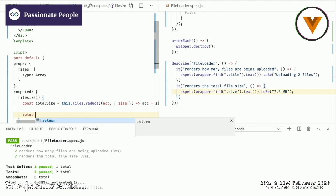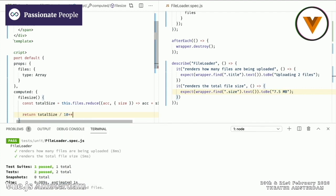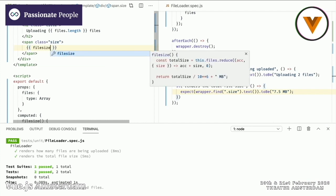And I'm going to return total size divided by 10 to the power of 6, right? Because it's in million in bytes, bytes to megabytes, plus space megabytes. This should be working. If I change this to my computed property, my test should still be passing. Awesome. Let's go to the third step.